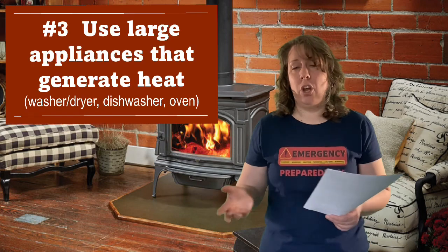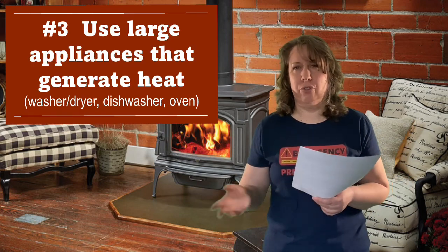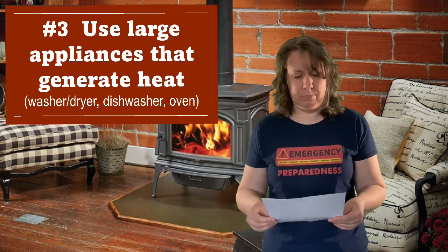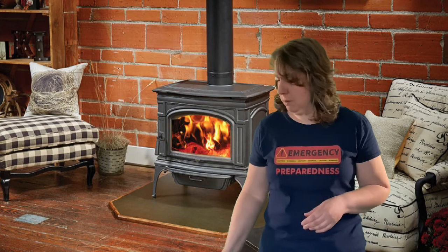And use your large appliances. They tend to give off heat. Do your laundry, run your dryer, do your dishwasher, or turn on your oven and bake something, and that can add some heat to your home. So those are some ideas.